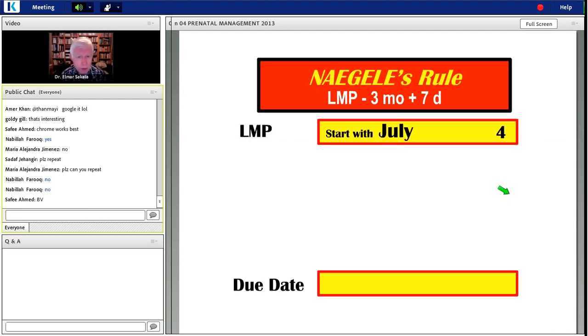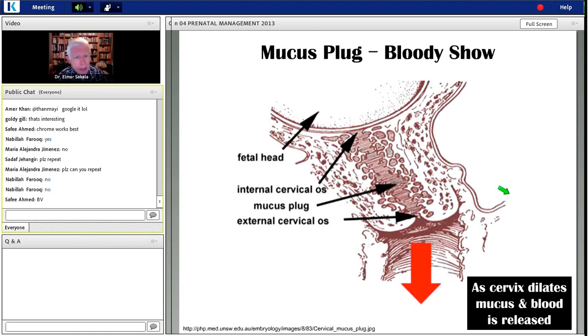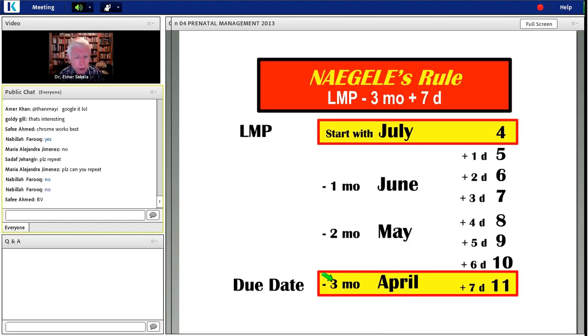Bloody show. What is bloody show? This is the uterus. This is the cervix. And the endocervical canal has columnar epithelium. The blood vessels are only one cell away from the surface. And as the cervix starts to dilate, you can get bleeding from these vessels, and you can have release of mucus. And they call that a bloody show. As the cervix dilates, mucus and blood are released. Is there a problem? No. Do you need to do anything about it? No. It's conservative management.